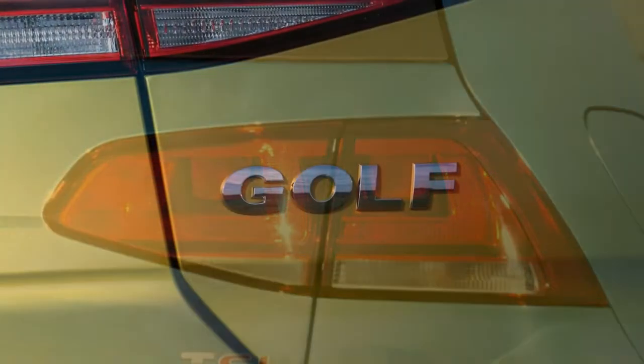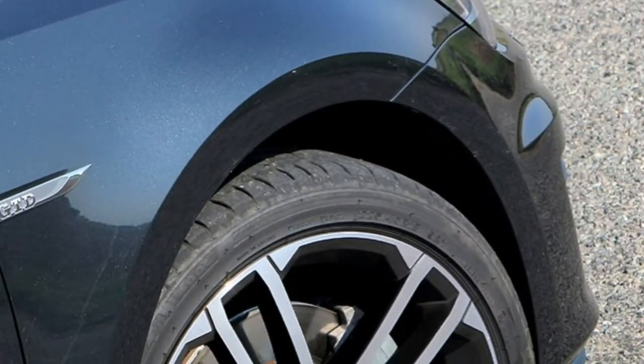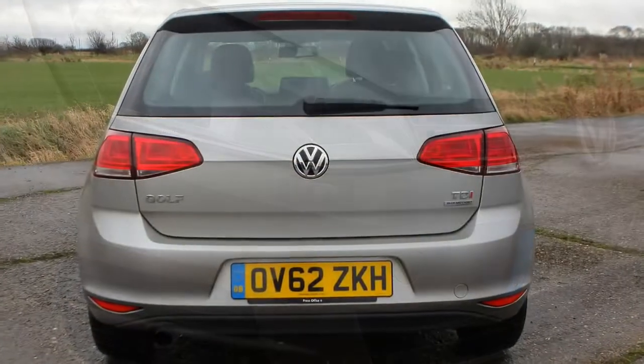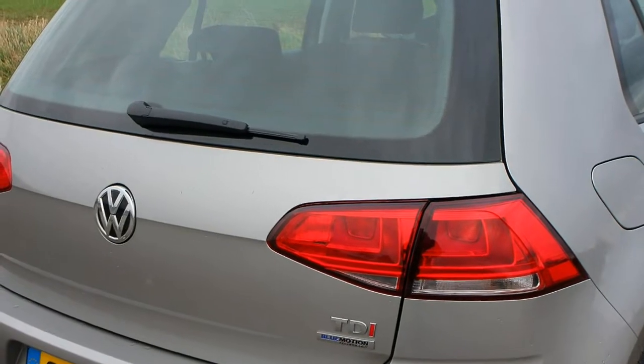Volkswagen Golf TSI petrol and TDI diesel engines. Boasting one of the widest lineups of powerplant permutations, you'll be struggling not to find a version of the VW Golf that satisfies your needs.